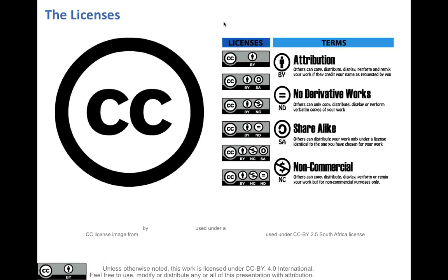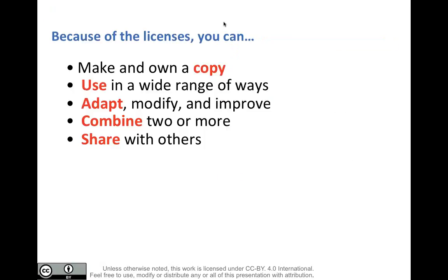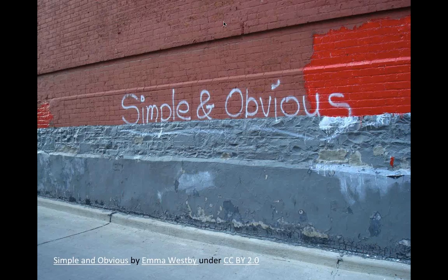And so many of you are probably familiar with a lot of these licenses, and because of those licenses, one can make and own a copy, use it in a wide range of ways, adapt or modify, combine, and share. And so that's really a lot of the benefits of why open textbooks and open educational resources are really, what I would say, simple and obvious.